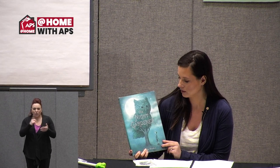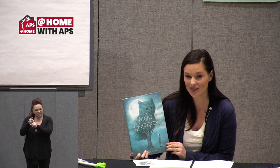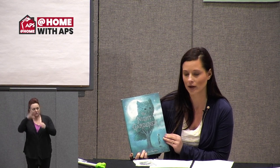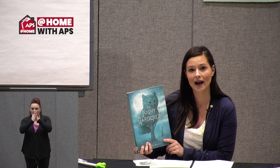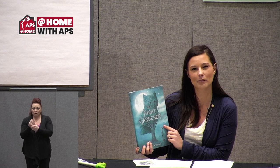Looking at this story, what do you think it's going to be about? I noticed that there's a tree that doesn't really look like a tree. It looks like an owl. And I notice a boy looking up at the tree in wonder. It makes me think that this story might be fiction, that it's not real. But I'm wondering how the tree ended up looking like an owl. I can tell that the title has the word gardener. So I wonder if somebody grew a tree that looked like an owl? I'm not sure. Let's read and find out.